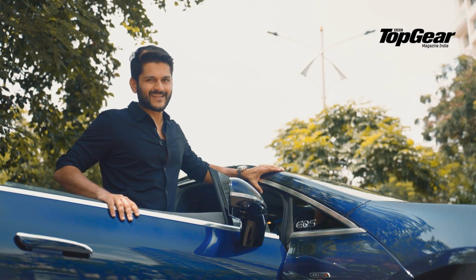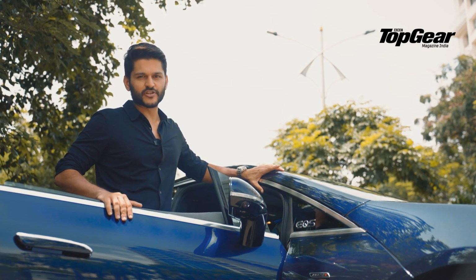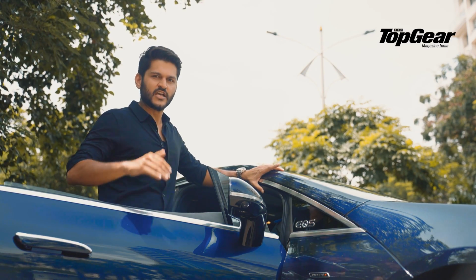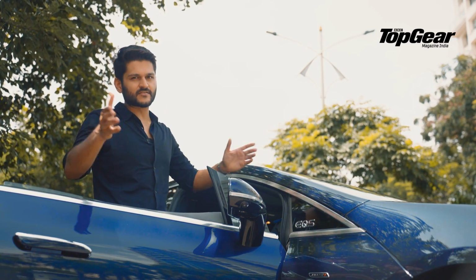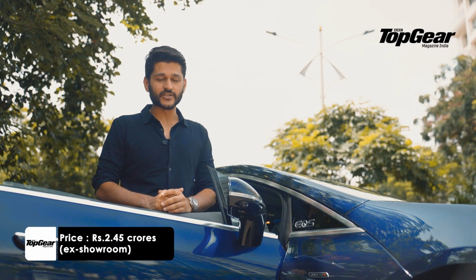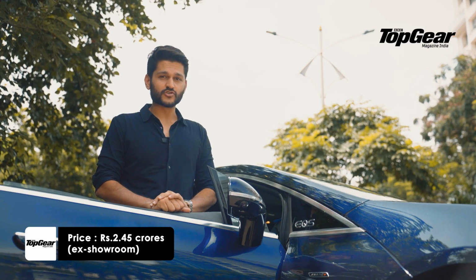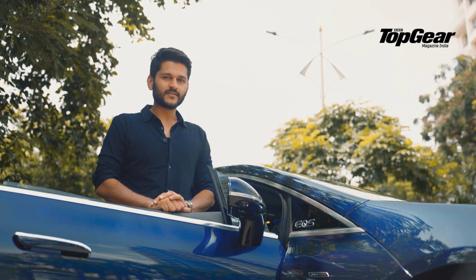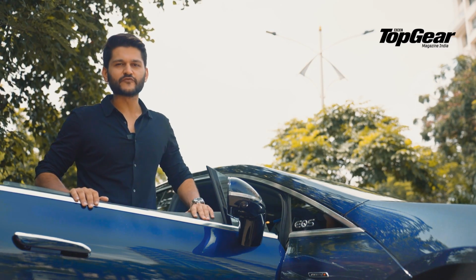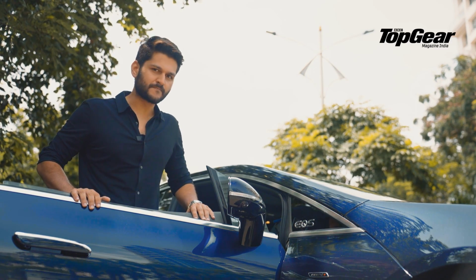The EQS currently stands at the epitome of the electric motoring portfolio for Mercedes India, and is currently only available in this fully imported 53 AMG guise, which means you're going to pay a lot of money for a whole lot of performance and a whole lot of luxury. At 2.45 crores at launch prices, that is supercar rivaling prices, but what you do get is practicality for sports sedan and performance packed into one.